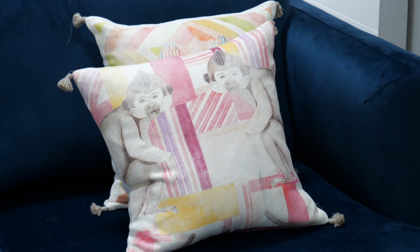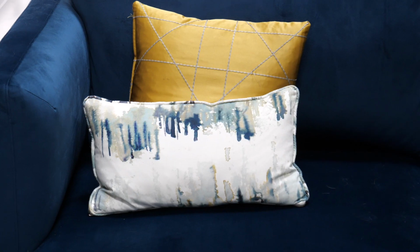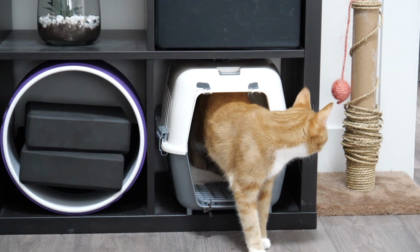Because this is such a good colour to pair other colourings with, I just knew I wanted something in mustard. And then I just found these other cushions and everything just tied together quite nicely. So it's always a bit of hit and miss, just throwing things on, seeing what works, and then you know when you've got it.